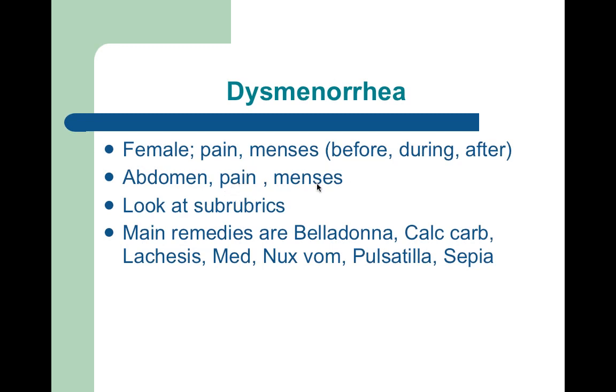Abdominal pain, menses, you can look there in the subrubrics. Main remedies are belladonna, calcarea carbonica, lachesis, natrum muriaticum, nux vomica, pulsatilla, and sepia. So these are the main remedies for dysmenorrhea, and all of these have certain characteristics that are unique. So we know that belladonna has a rapid onset. It has redness, swelling. Calcarea carbonica, lachesis, all have a certain uniqueness to them.